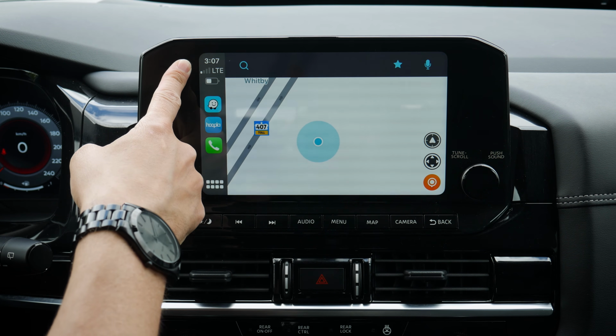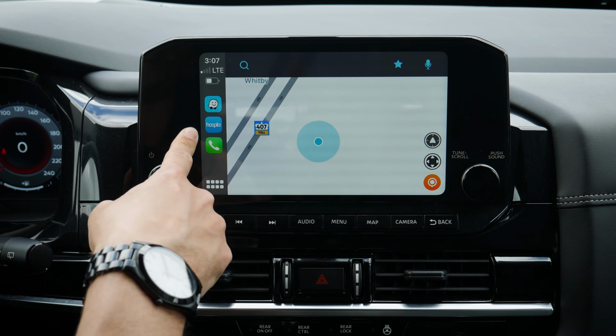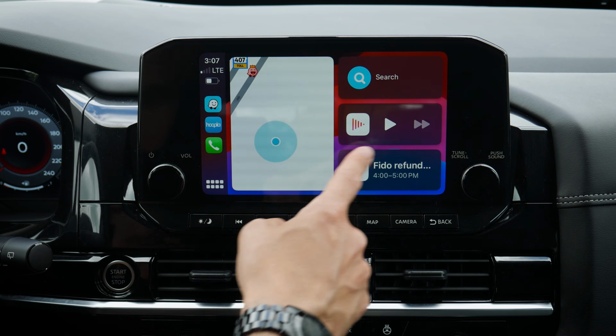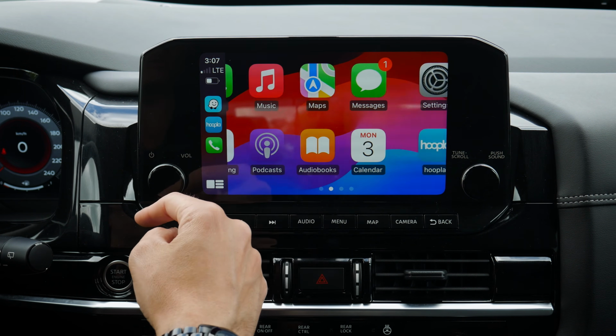You've got what the time currently is, your connection level, battery level, which map was last opened, which audio application was last opened, which miscellaneous application was last opened, and then you can either go back to your icon view or the home screen there instead. You can easily swipe across this way as well. Very straightforward to use. It's good.